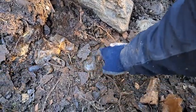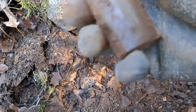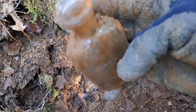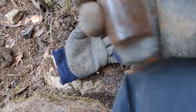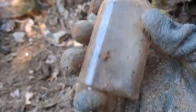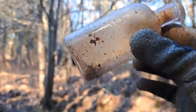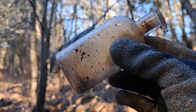Well, I think I got one bottle down here in the hole, folks. Check it out. It's manganese glass. So keep that. Unfortunately, it's not embossed though. Looks to be in good condition. Hand blown. No chips or cracks. Nice manganese glass bottle. So there's one anyways.